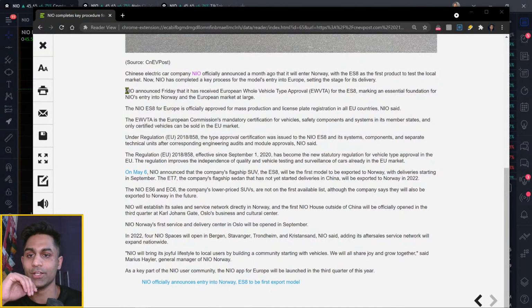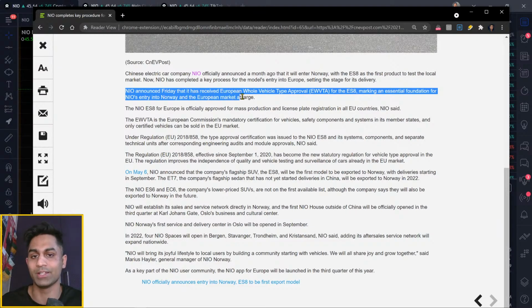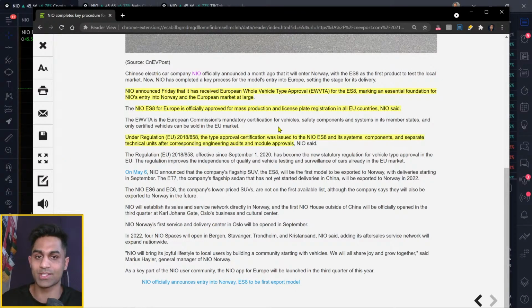But this right here, so NIO announced on Friday that it has received the European whole vehicle trade approval for the ES8, marking an essential foundation for NIO's entry into Norway and the European market at large. The NIO ES8 for Europe is officially approved for mass production and license plate registration in all EU countries, NIO says. So that's actually a pretty big deal. Like, all EU countries for NIO's ES8 license plate registration, the approval, it's a pretty big deal. So under regulation EU 2018/858, the type approval certification was issued to the NIO ES8 and its systems, components, and separate technical units, after corresponding engineering audits and module approvals. So that was catalyst number one that we broke down.